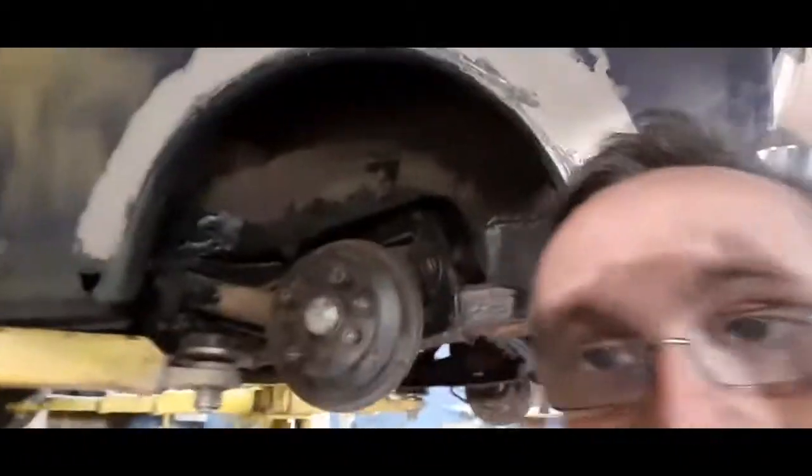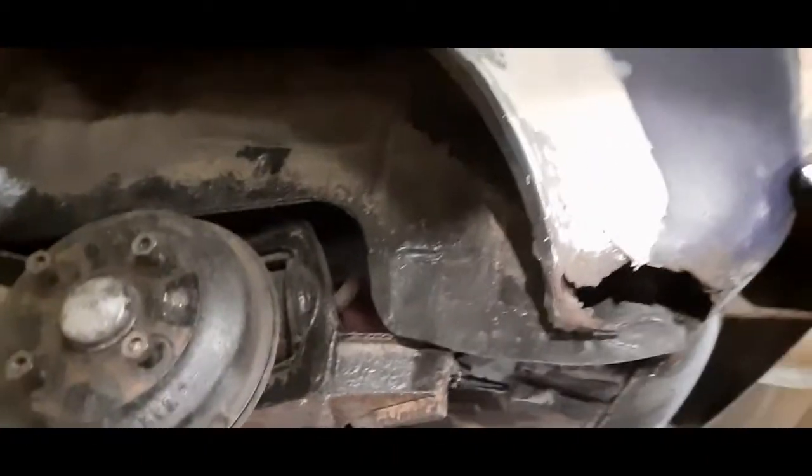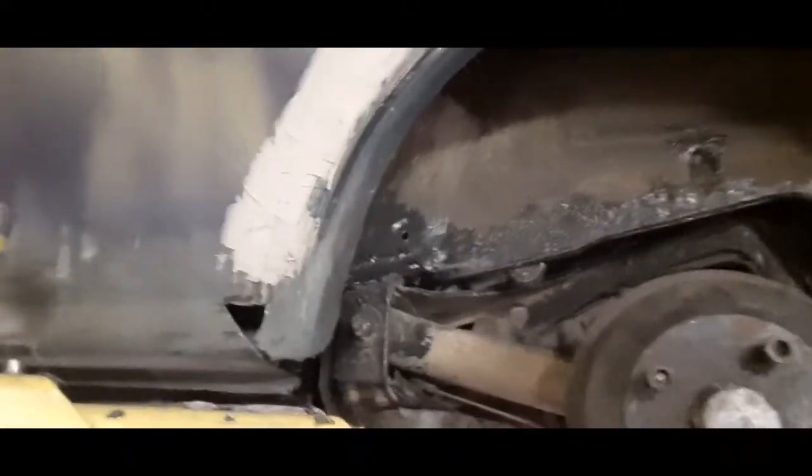I didn't quite get as much done as I wanted to because I noticed that the new panel had some rust here that I need to sort out, and also this is a sell-off a four door, so it's the wrong profile, and I think I've got the panel at home to put in there, so I didn't want to do too much.